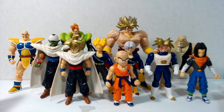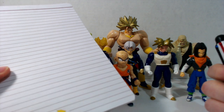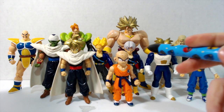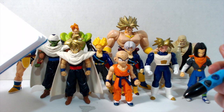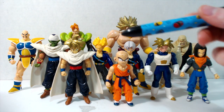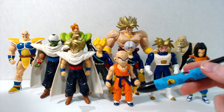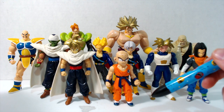But eventually, one of my favorite things to do, I would take a notepad, right? And let's say, I think I have 1, 2, 3, 4, 5, 6, 7, 8, 9, 10, 11. I have 11 figures here. Technically, I only have 9 different characters because 3 of them are Trunks. So, I've mentioned before why I liked having even numbers in my collection, and this is why.